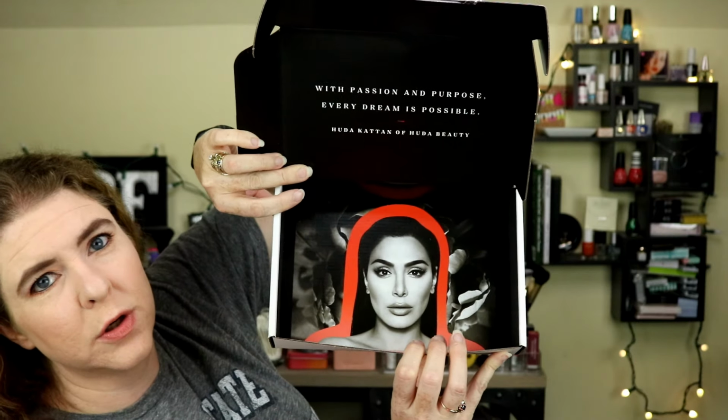It does have a little booklet inside. It has something that's outside of the bag, and then it has the bag, and then inside it has a picture of Huda herself, who is absolutely beautiful. She just is. But then again, I think most people have very pretty looks. I can't say that I have anybody that I'm like, oh my gosh, you look terrible. I think everybody is beautiful in their own regard. So anyway, let's go ahead and get into the products.